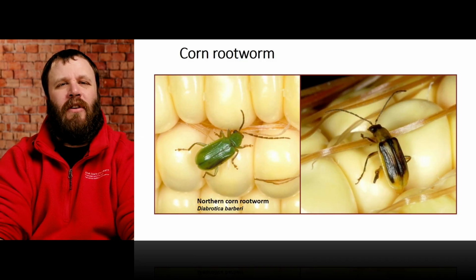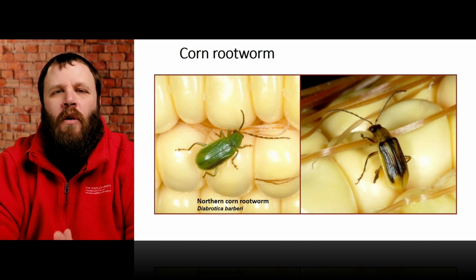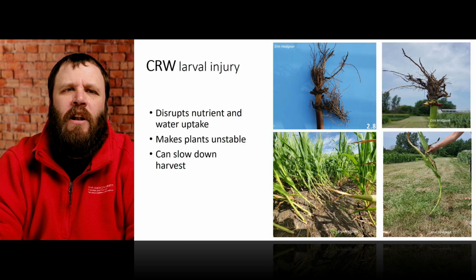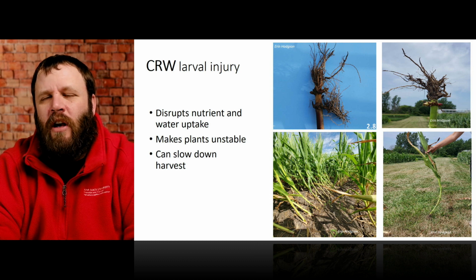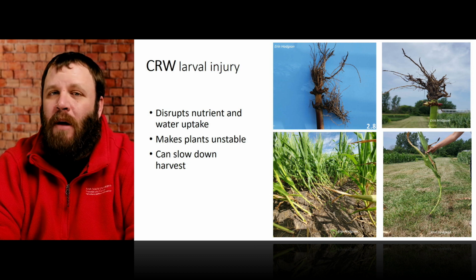The next trial we're going to discuss is going to be corn rootworm. So as you can see, we've got a couple different rootworms here on this picture, rootworm beetles. And what we notice with corn rootworm is we notice a lot of larval injury. These pictures right here show that they disrupt nutrient and water uptake. So they're not good pests to have, and not everybody has them.